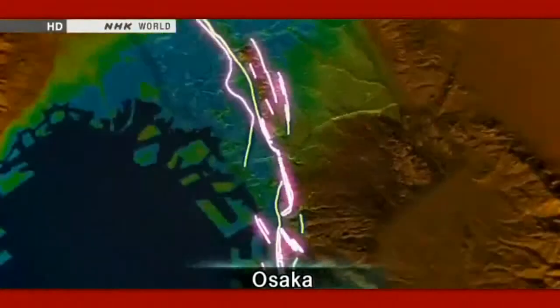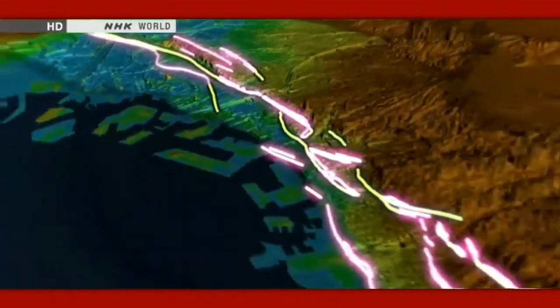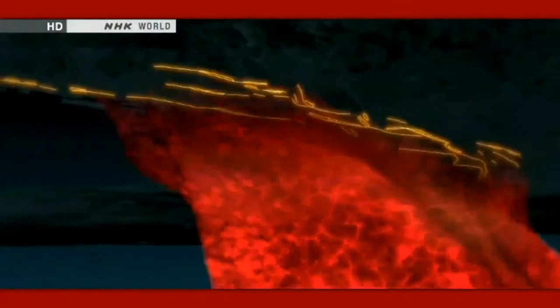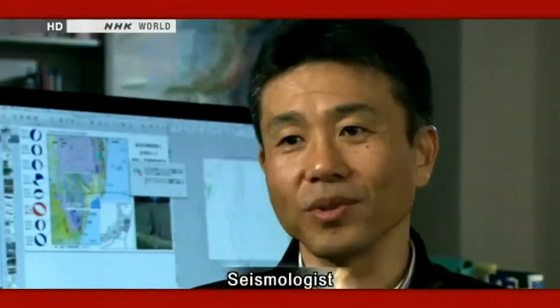In Osaka, the latest technology has finally revealed a long-hidden fault. What does this massive fault look like? It is split into many branches, making it likely to cause considerable damage. The faults spread out over wide areas. They create the energy and waves that cause earthquakes. I think we need to work on seeing how far they extend underground.